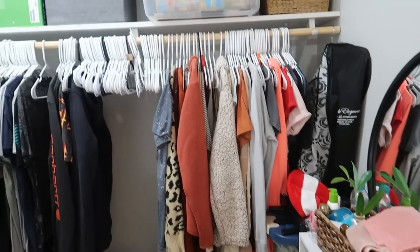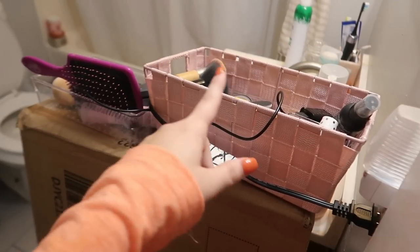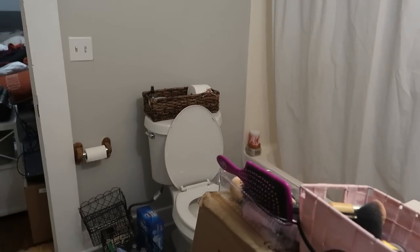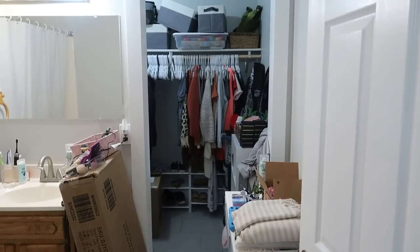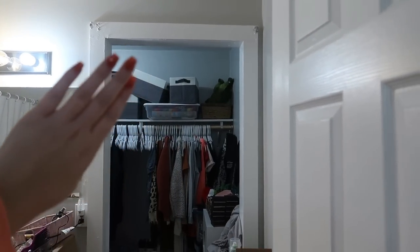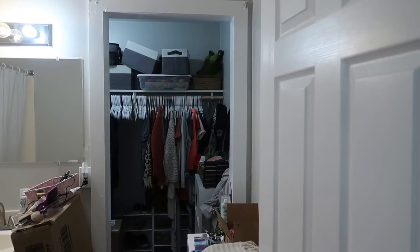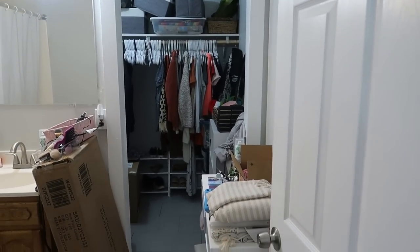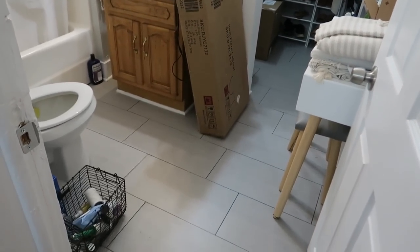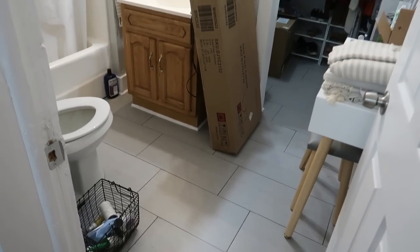But this is the state of my closet, and I've been just doing my makeup out of this basket, and so far this is what my bathroom looks like. So we're gonna tackle it today. And also here in my closet doorway, I don't really wanna hang up a curtain, so I'm gonna put some beads. I'm sure you guys have seen people hang the beads up in the doorway, and it'll kinda make the closet look pretty and kinda block it off from the bathroom. So that is a future plan, but let's go ahead and tackle this bathroom.